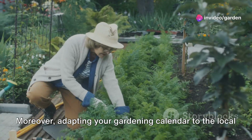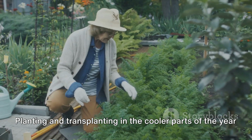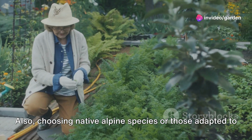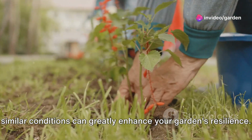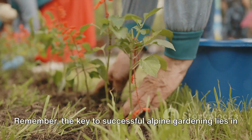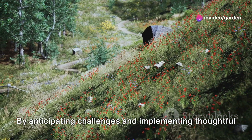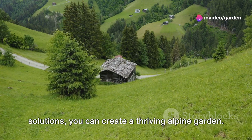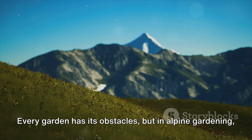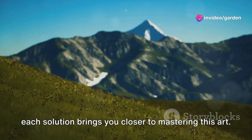Moreover, adapting your gardening calendar to the local climate is crucial. Planting and transplanting in the cooler parts of the year can prevent stress on the plants, giving them a better chance to establish themselves. Also, choosing native alpine species or those adapted to similar conditions can greatly enhance your garden's resilience. Remember, the key to successful alpine gardening lies in understanding and adapting to the local environment. By anticipating challenges and implementing thoughtful solutions, you can create a thriving alpine garden. Every garden has its obstacles, but in alpine gardening, each solution brings you closer to mastering this art.